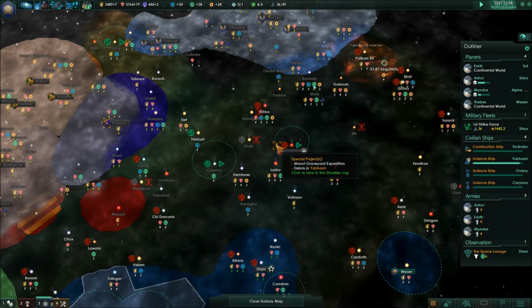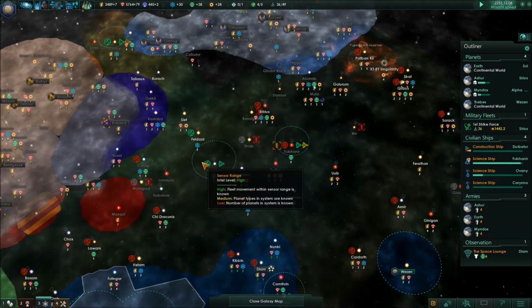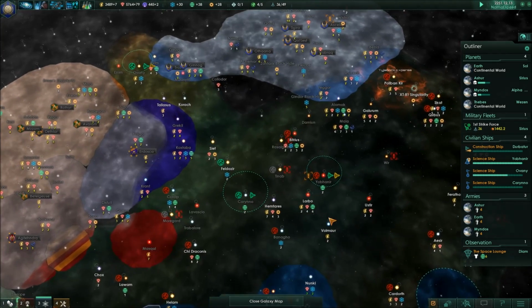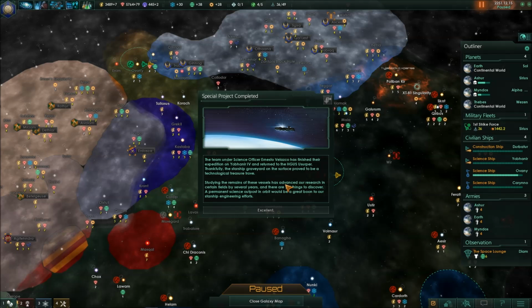We just don't know enough about this stuff. We got a few more continental worlds here. So it's not looking as depressing as it was before.